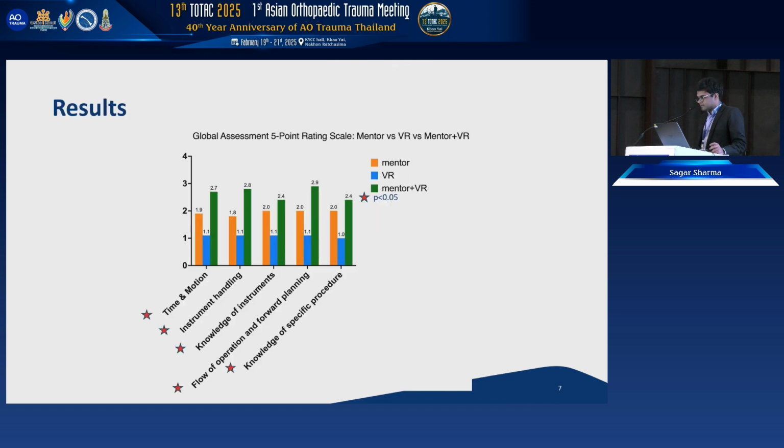So these are our results. First, let's start with the global assessment 5-point rating scale. Our results for all of the different components were significant, and across the board, the group which scored the best was the mentor and VR combined group. This was followed by the mentor group, and the poorest performance was by the VR group.